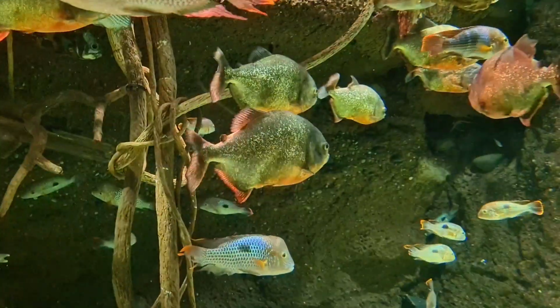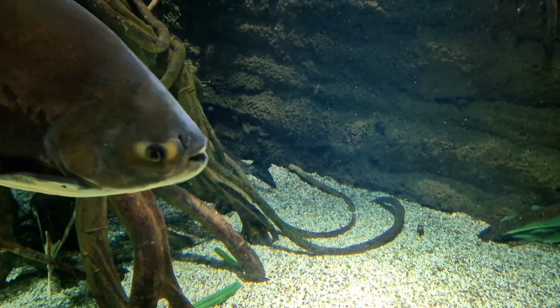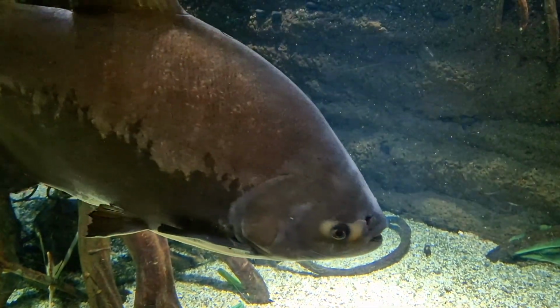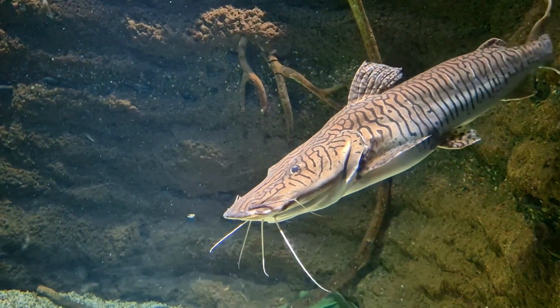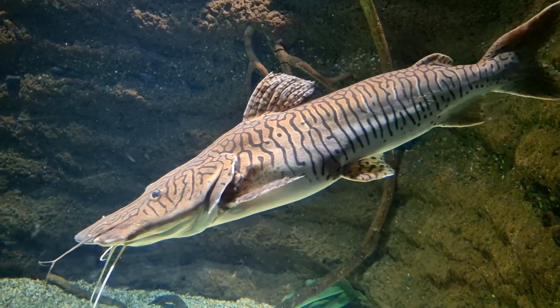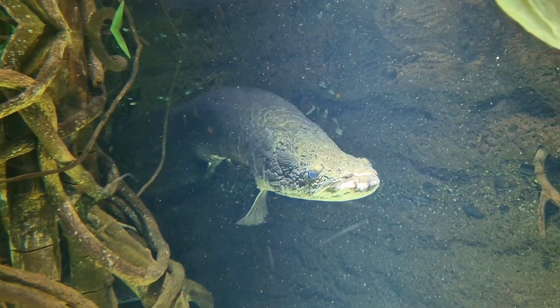Next you enter the Gulf of Panama, which houses fish like these mean looking piranha. Also this monster looking pararuchu. This thing looks like something straight out of Jurassic Park.